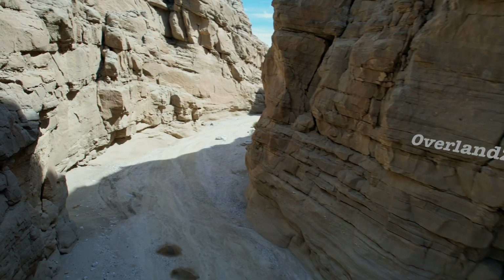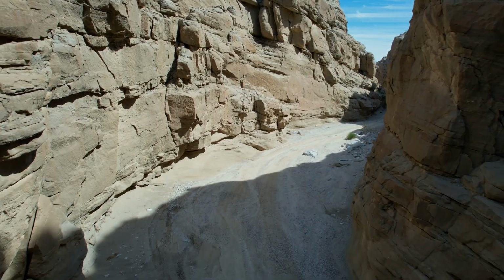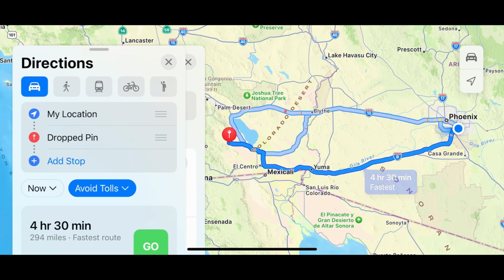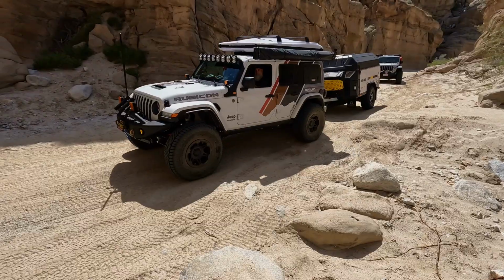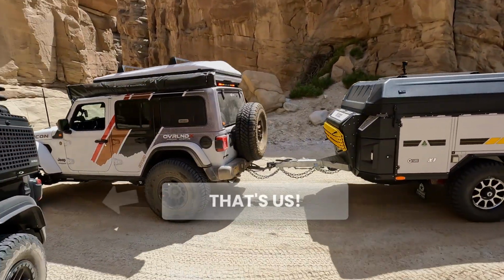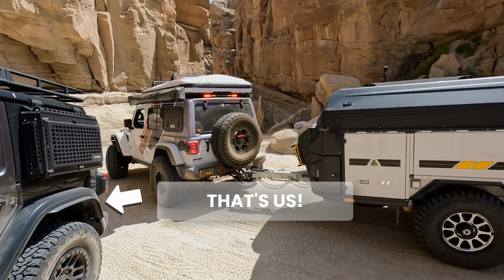Being able to drive through this canyon was an experience like no other. And it was well worth the drive just to do this one trail, which is what we sought after. We even came across a crazy amount of wind that we've never really experienced before and was well worth doing. Not to mention that a random act of kindness got us to meet Marco from Overland X. So let's see how that happened.